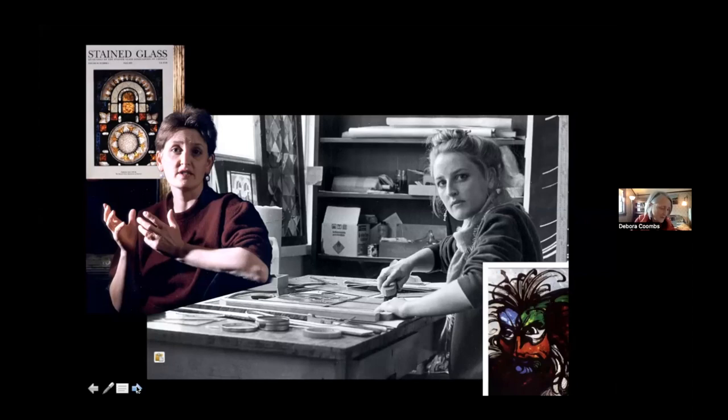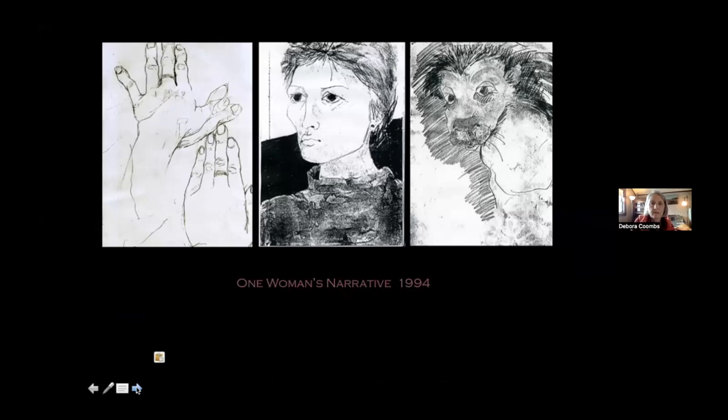So let me see if I can. Okay, so here's some of those early drawings. And here's some of those drawings made into stained glass.